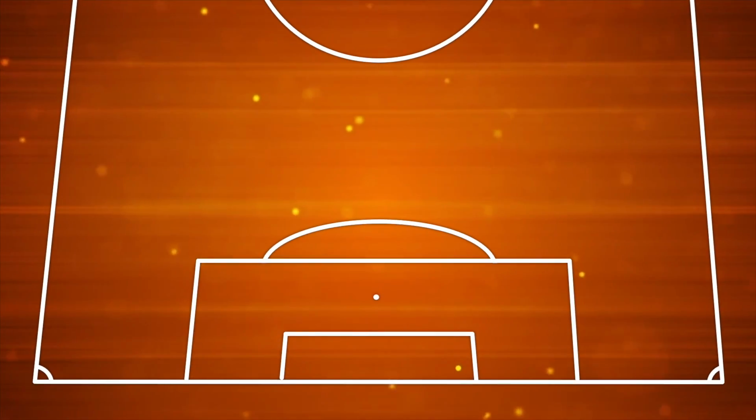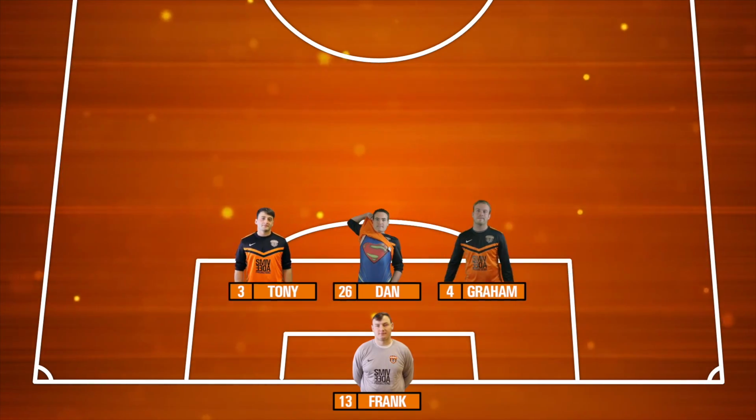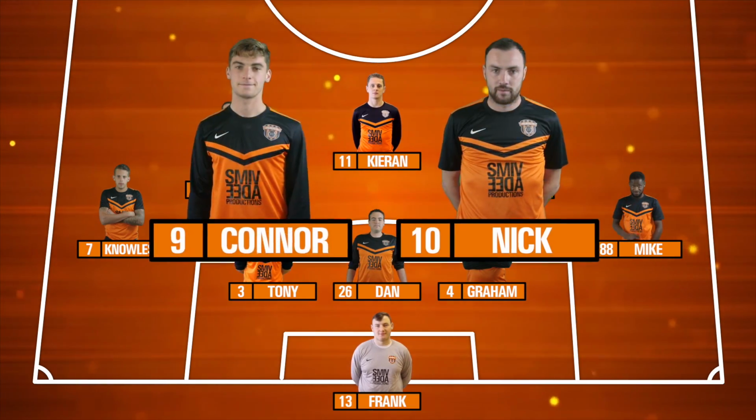Okay, starting in between the sticks, we have Frank. We've got a back three of Tony, Dan and Graham. Left wing back is Knowlesy. Right wing back, there's a change, Mike. In the middle, we've got Luke and Elliot. Ahead of them is Kieran in the cam. And then up top today, it's Connor and Nick.